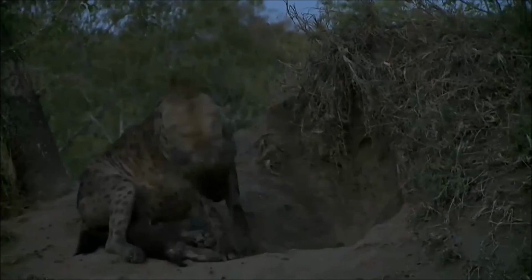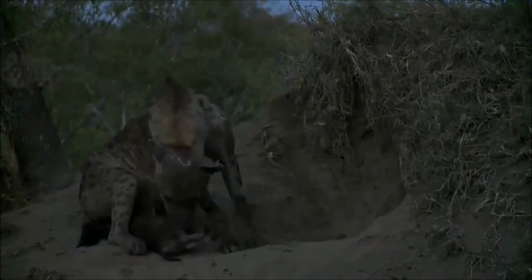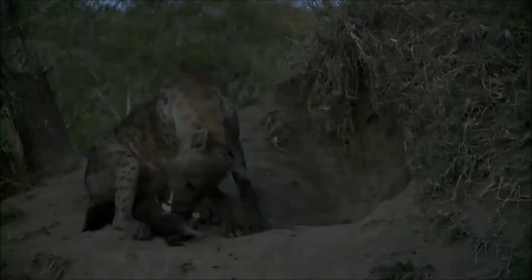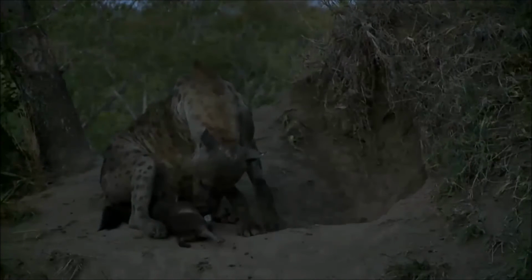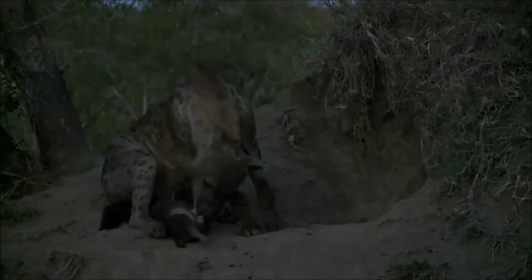This is probably Africa's most fascinating carnivore, I think. Most unpredictable, probably the least understood. That's fantastic.